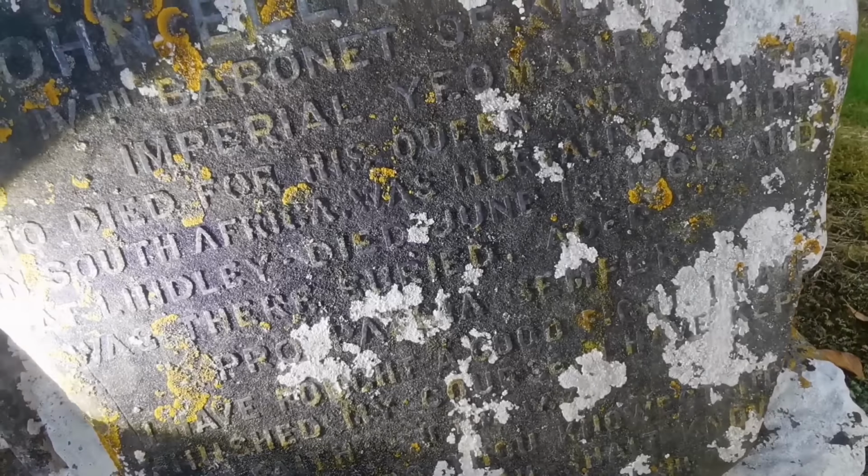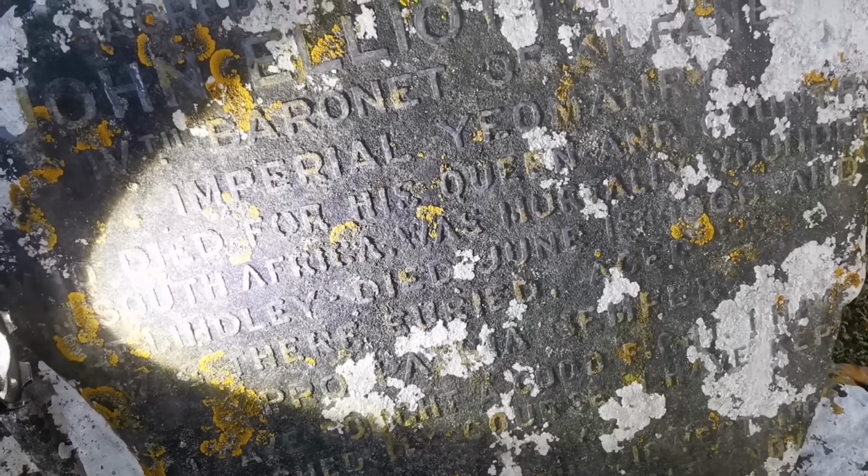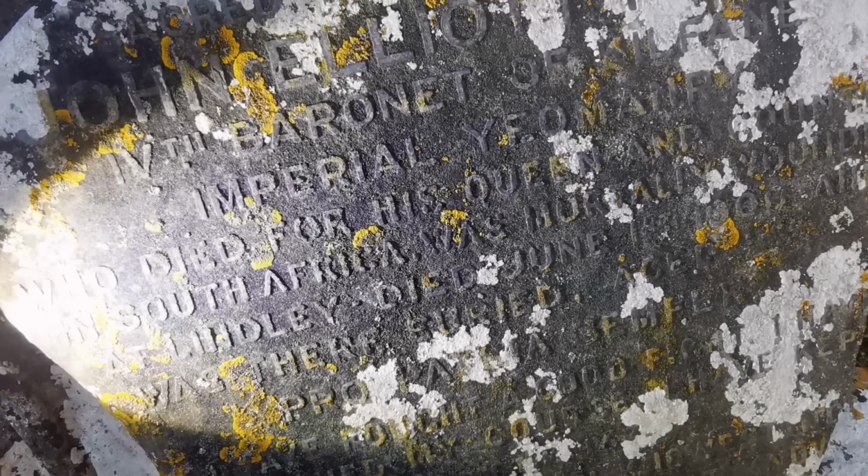was mortally wounded at... What was that noise? I heard a weird noise over there. At Lindley, died June the 1st, 1900, and was buried. So these are only memorials. They're not actually buried here. They're buried in South Africa.